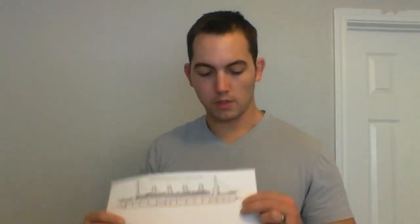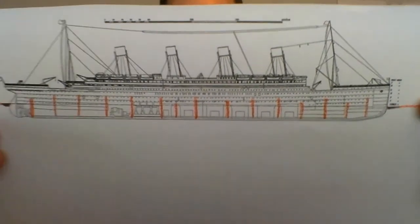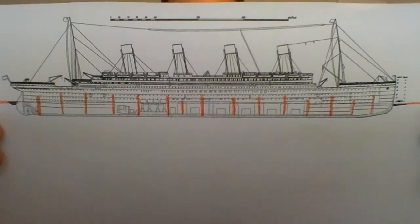Now, another serious flaw with this was the use of compartments. And what I'd like to show you is the Titanic had 16 separate compartments, and it was designed to be able to survive the flooding of 4. Now the front 6 were flooded because of this biscuit can analogy, and what I'd like to show you is right here, by my finger, is the water line. Now it was designed for each compartment to be above the water line.